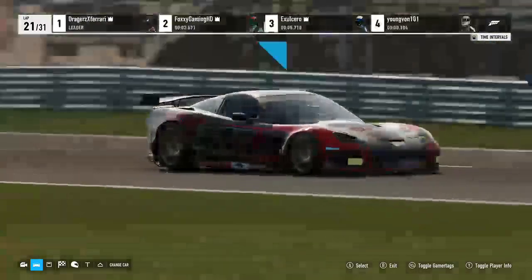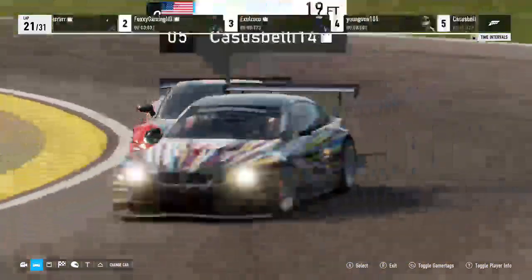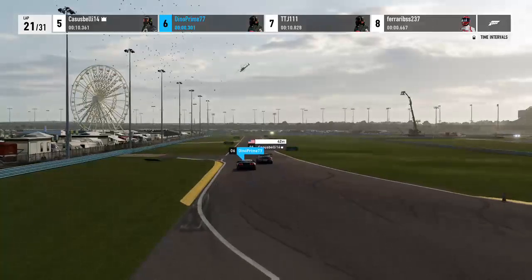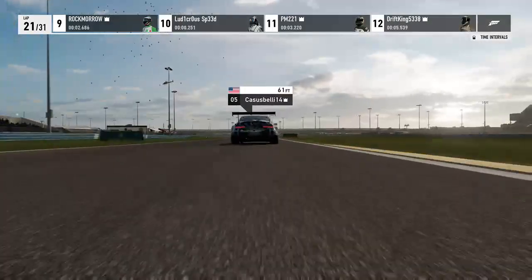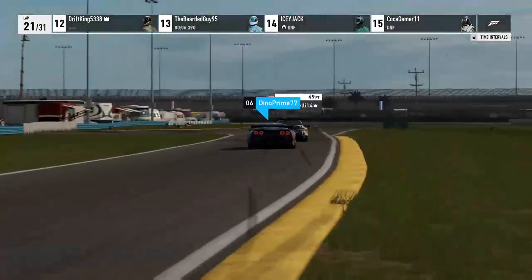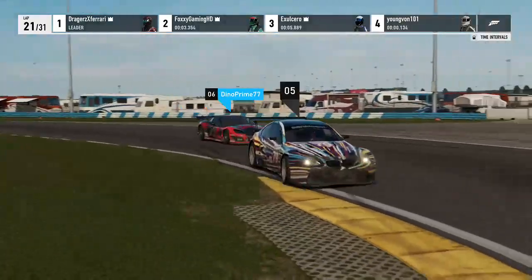Again, we go back and watch this little battle going on. The gap between first and second is about 3.6 seconds at the moment. So it doesn't seem like right now Foxy's in a position to outright catch Draggers. But it is possible that, like what we saw at Lime Rock, or like what we saw in the first half at Bathurst, Foxy might get into a rhythm, flip that switch, and start putting down some massive laps here.